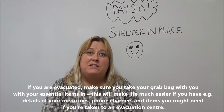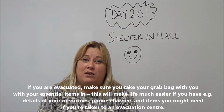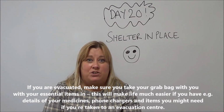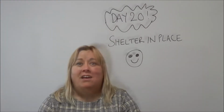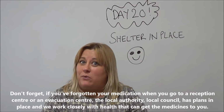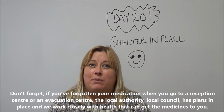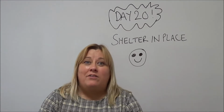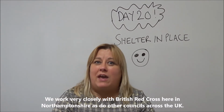If you are evacuated, make sure you take your grab bag with you with your essential items in. This will make life much easier. You'll have details of your medicines, phone chargers and items that you might need if you're taken to an evacuation centre. Don't forget, if you've forgotten your medication when you go to a reception centre or an evacuation centre, the local council has plans in place, and we work closely with the health services that can get your medicines to you. We work very closely with British Red Cross here in Northamptonshire, as do other councils across the UK.